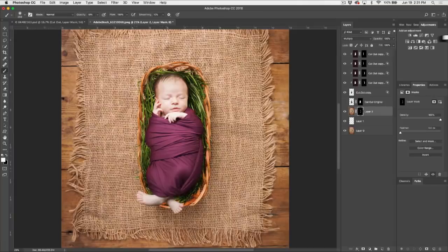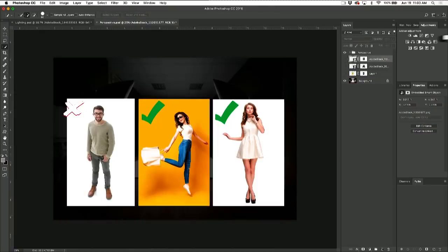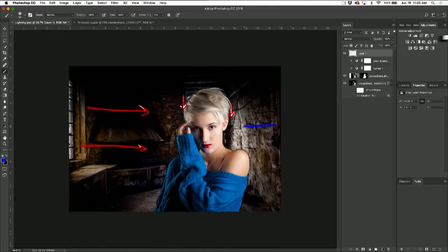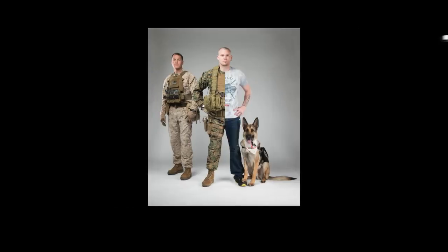You don't have to be an expert in Photoshop to use compositing techniques. What this class is specifically designed to do is to show the everyday photographers how they can use compositing techniques in their images. There are a couple rules that need to be followed. First is going to be perspective. You want to make sure that the perspectives match between both images. You also want to make sure that the quality of light matches. You also want to make sure that the color and contrast match between those two images.